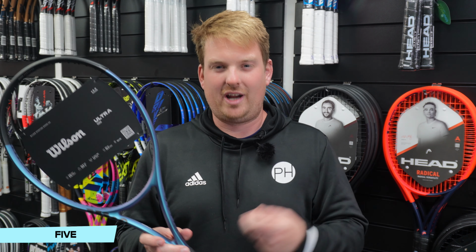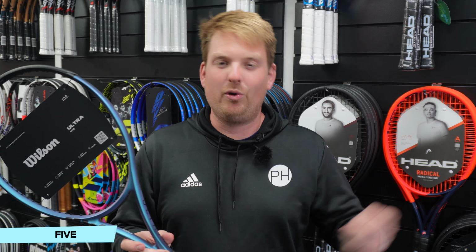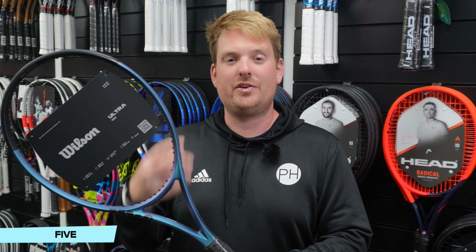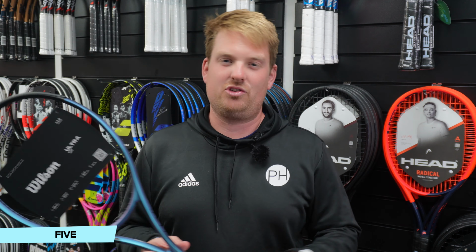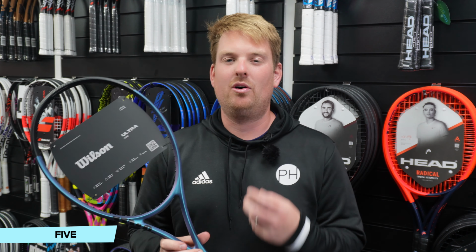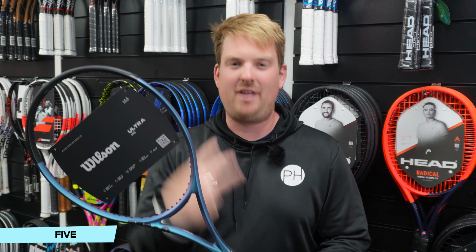All the Wilson rackets are quite similar in terms of the type of player they're for. They're for a modern player, a vertical swing, someone who has a long, fast swing, and this is just a stiffer version than the other Wilson rackets in the range. So one of the reasons why Wilson rackets are quite similar is they all have, or a lot of them have 45 technology in it, and this is the way the racket flexes.